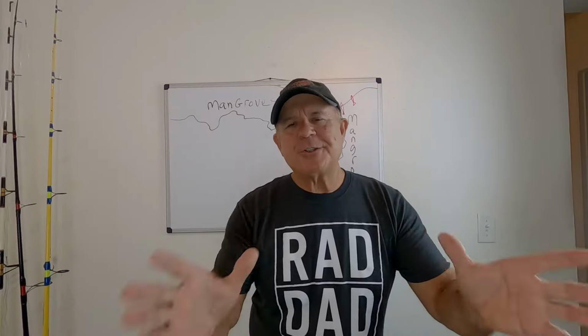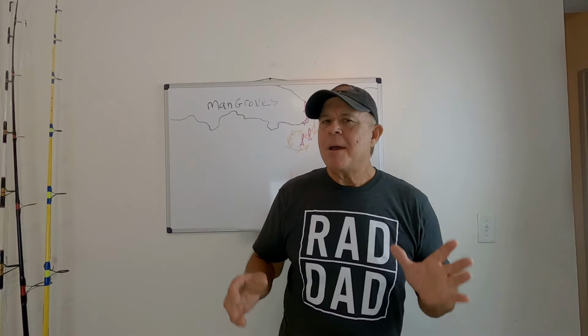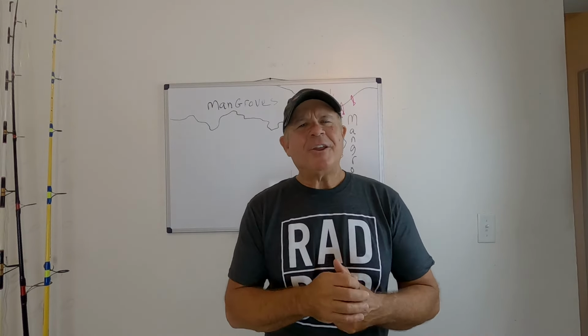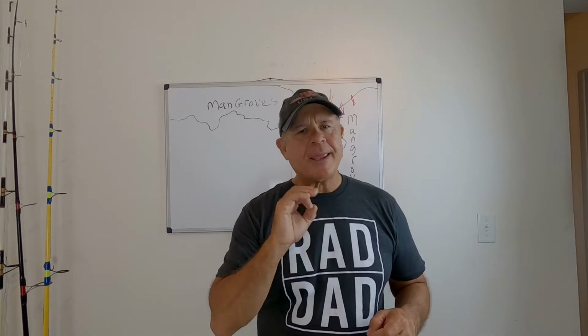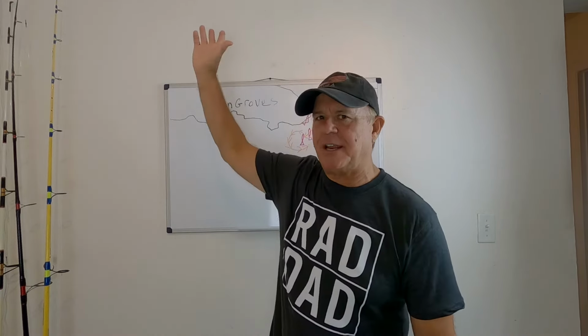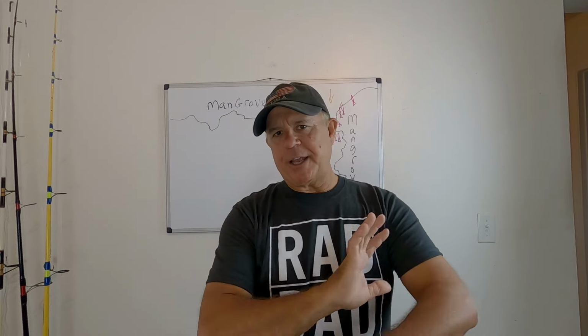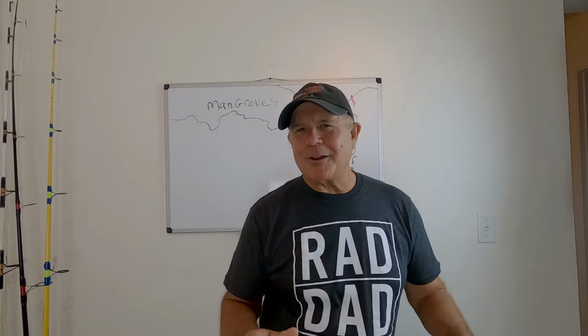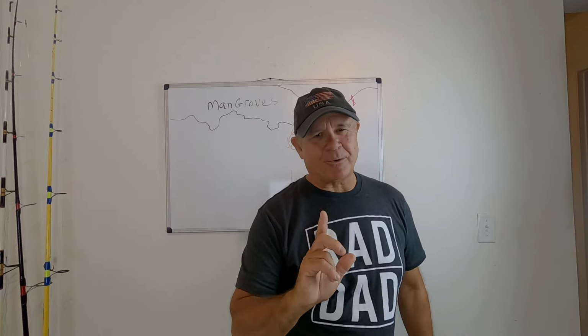So something you need to know, snook are going to feed throughout the entire day, but first thing in the morning, whenever it's not as light, you're able to trick them a little bit better. They can't see your leader line. They're not going to be able to see the bait as well because there's not so much light in the water. As that sun starts getting up there, especially if you're fishing in clearer water, this snook gets smart, man. They really look at those baits closely before they bite them.